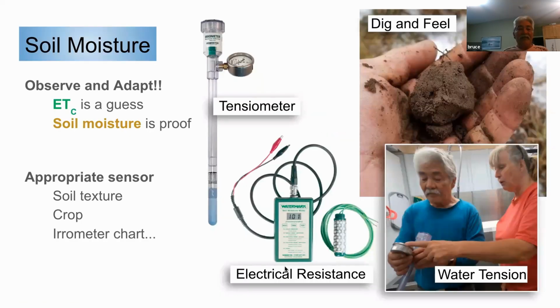ET is a guess. Soil moisture is a proof of exactly how much water you're getting into your soil. The appropriate sensors that you use are important. It's going to be based on soil texture, crop, and aerometer charts. So the 2 devices that we're going to discuss today, there are a lot more, but they're using basically similar principles.